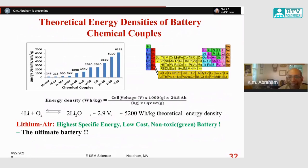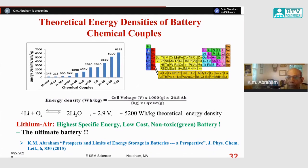I made this diagram. Lithium, as I said, is the most electropositive element, so you always want lithium to be your anode. The highest energy density battery that you can make is to take lithium as the anode and fluorine, a gas, as the cathode.